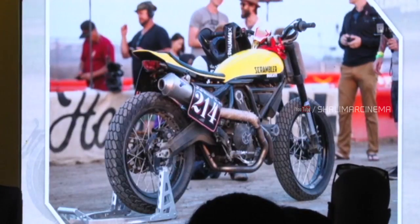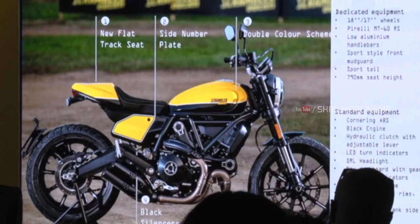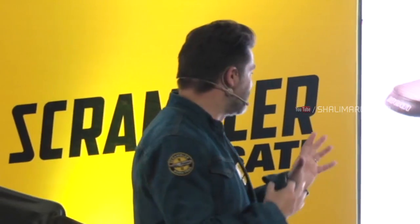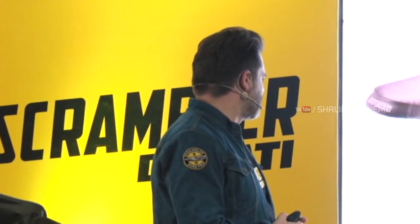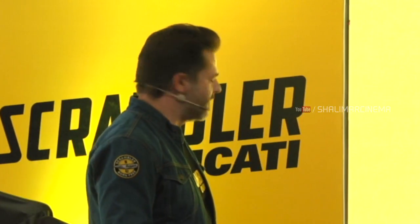Now you can see that the color scheme is similar. Then, as a good flat track bike, it has a lower handlebar, it comes with more aggressive colors, and you can also see that the muffler in this case is black. It has also a raised cover for the back side and the back seat, and then you have also the side track. If you take, for example, the Full Throttle, you change the colors, you put the spoke wheels, and you change also the mirrors, then you have a completely different bike. So Scrambler gives you the chance not only to improve the performance of the bike, but also to change completely the aesthetics of it.